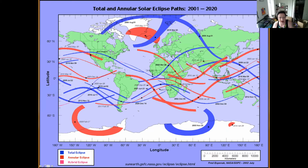This one here is the last annular eclipse we had. So if you were in the Southwest, you might have got to see it. I took my kids down to New Mexico so that we could watch this one in 2012. So like I said, we get an eclipse pretty much every year. Last year's is this one here over Indonesia, okay?